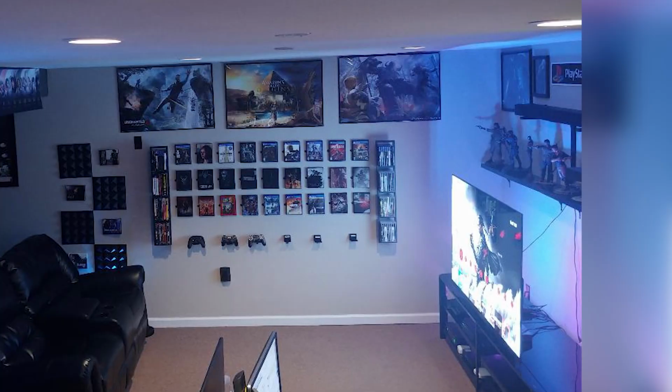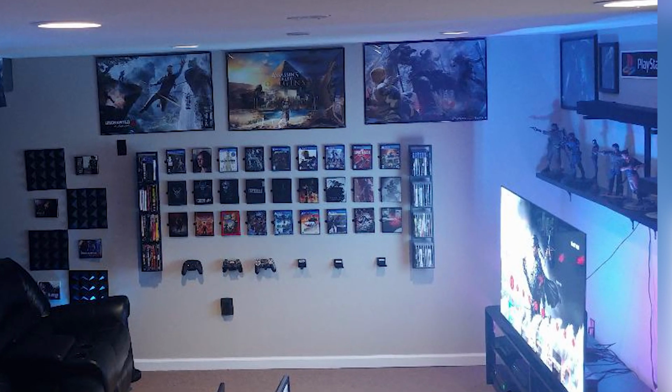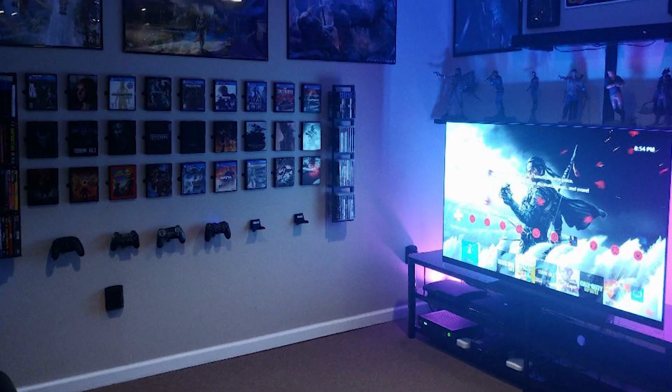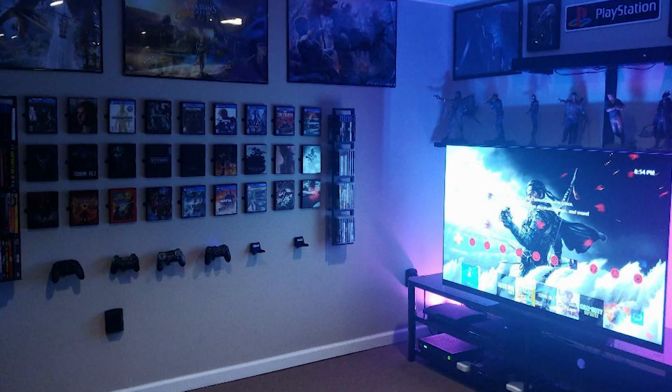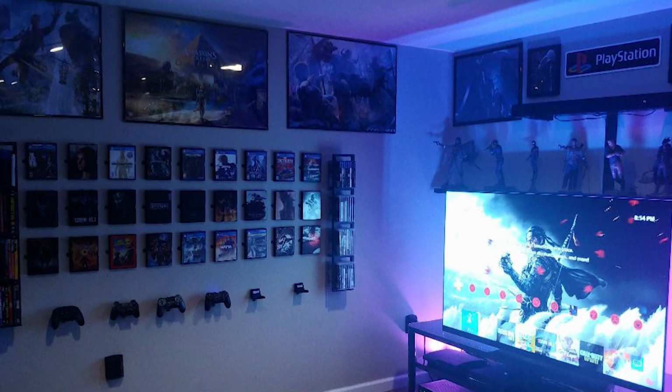And then to round out today's Game Room tours, we have another collection from Digital Gray, who sent in an awesome amount of shots of their game room. From the get-go, I noticed that this is definitely a game room that has a very modern feel to it. From where the TV is, the lighting, to even the games themselves. A lot of the games here are PS4 related.